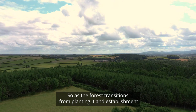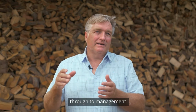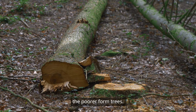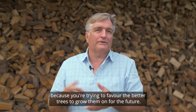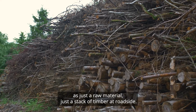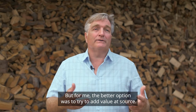So as the forest transitions from planting and establishment through to management, we have to start thinning. So we're trying to select out the poorer form trees, ones that are bent, forked, twisted, and we take them out of the forest because you're trying to favour the better trees to grow them on for the future. And so you've got to do something with those. And you could sell them as just a raw material, just a stack of timber at roadside. But for me, the better option was to try to add value at source.